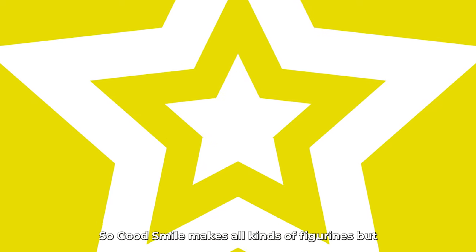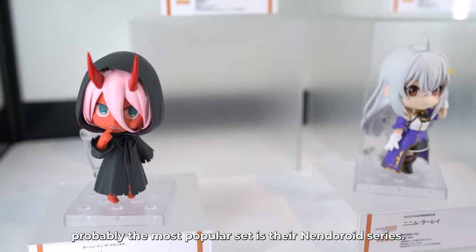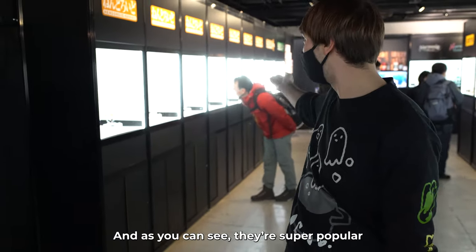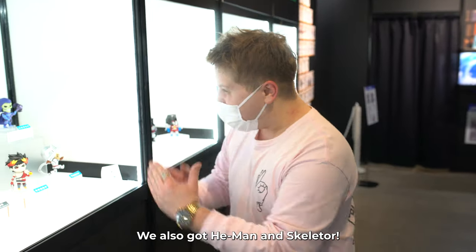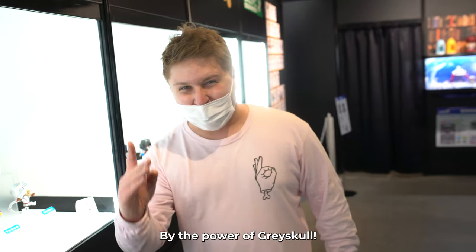Let's go! So Goodsmile makes all kinds of figurines, but probably the most popular set is their Nendoroid series, the smaller, cuter figures that they make. And as you can see, they're super popular because it takes up almost half the convention hall. We also got He-Man and Skeletor by the power of Grayskull.